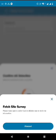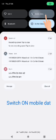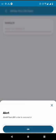After achieving the best signal, we will click on confirm, and then again switch on our mobile data, click on proceed, and click on OK. Now you have successfully mapped the new A6 with the building ID in GIS without needing help from the network team, saving time. And now this A6 will be available in our work order.